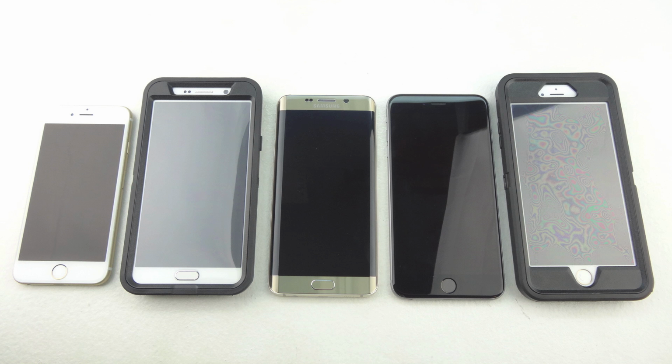Now the Galaxy Note 5 and the iPhone 6s Plus are both in Otterbox Defender Series cases, and they're rather difficult to take on and off, so I just decided to leave them on for the video. These are extremely tough and rugged cases. If you guys are interested in purchasing those or checking them out, I will have links down below.